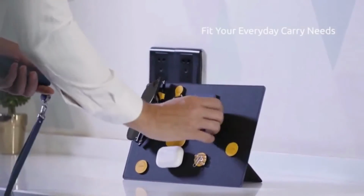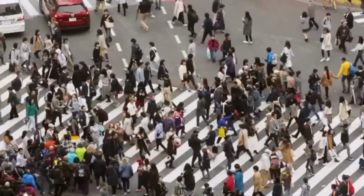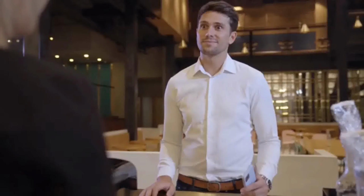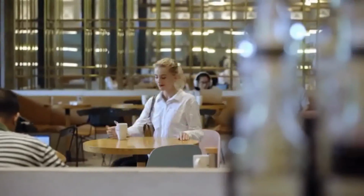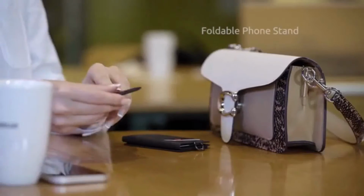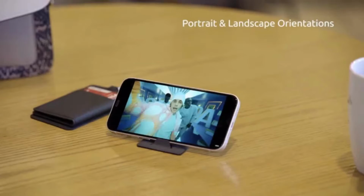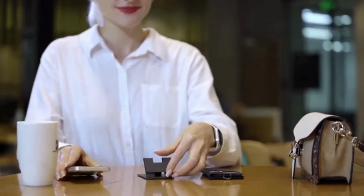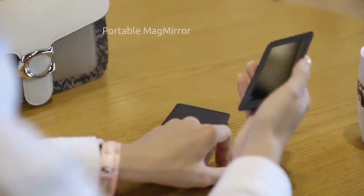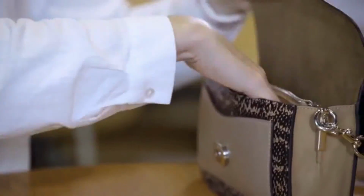Customize your carry to fit your needs and meet your standards. Wear it around your neck or slip it into your pocket or bag when you're on the move. It also features a variety of accessories that will come in handy, like the extra slim card holder, the foldable phone stand, the portable mirror, the mini notepad clipboard, and so much more. The magnetic design allows you to snap those accessories on the exterior of the badge holder and retrieve them without a hitch to tackle any situation with that peace of mind.